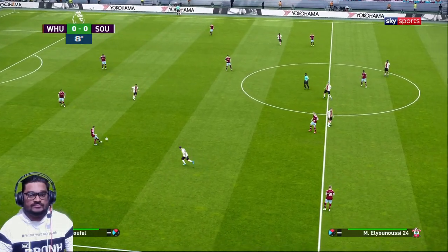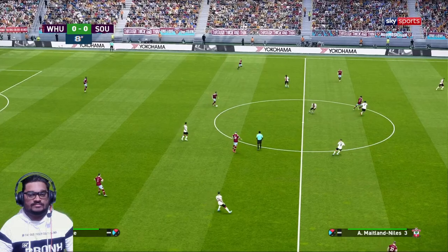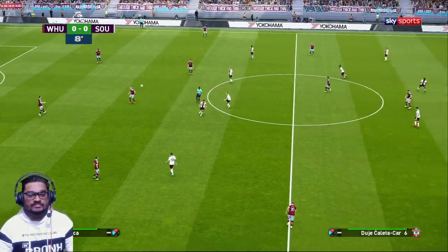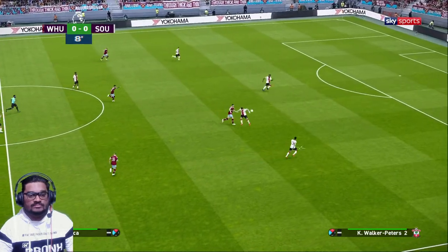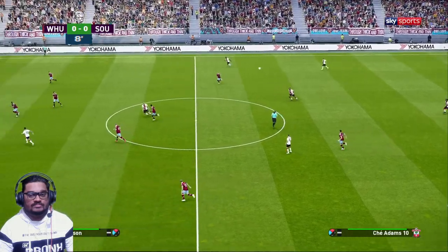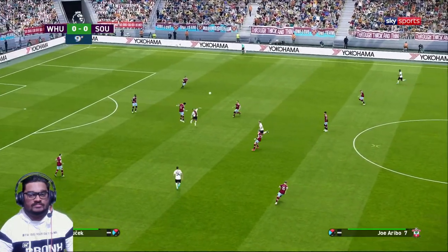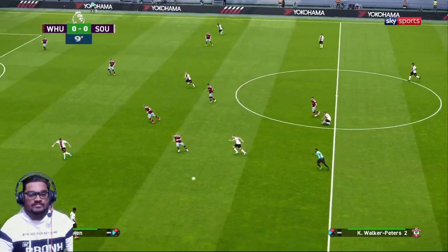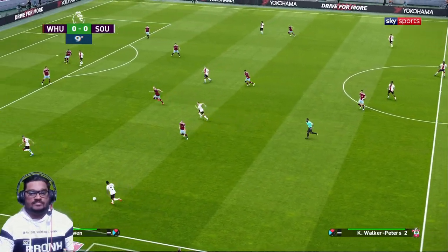We have already started here. Dawson. Up towards the front line. Well played, that has snuffed out the danger. Salisu, pinged towards the front line. Dawson gets it away. Walker-Peters.